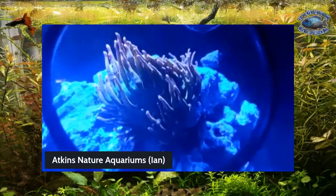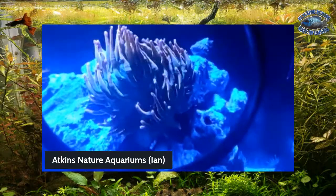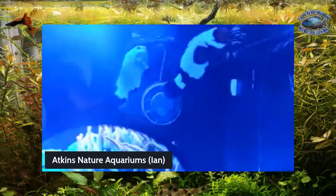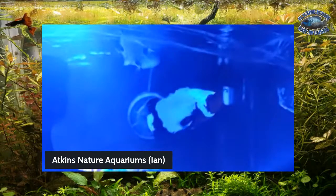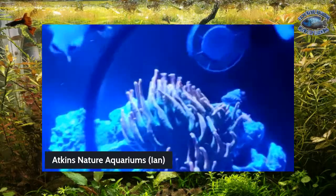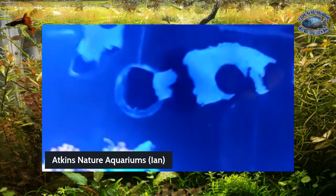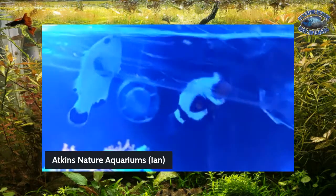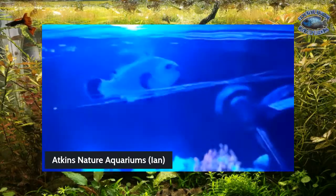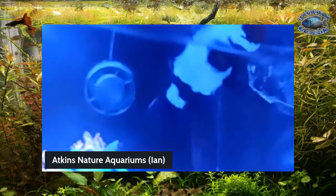So there is the anemone. I'm sorry, guys. Hopefully that is fixed by now. But there are the clowns. I forget what they're called. Gina told me what they're called, and I wrote it down, and I didn't remember. I think this one's a frostbite. And the other one is a something. Crap. I wish I remembered.